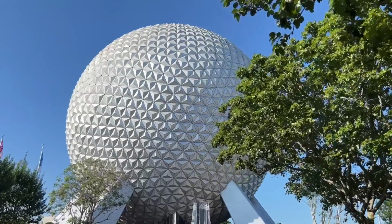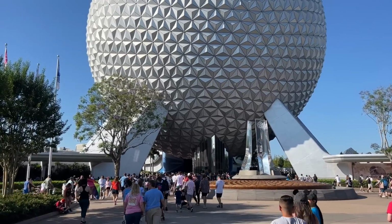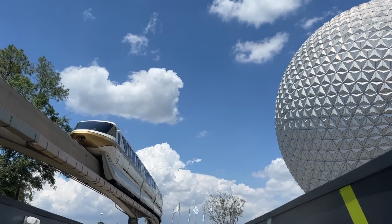One of our biggest tips is always know your priorities. There are going to be rides that you need to grab things for, like Remy, Test Track, Frozen, Ever After. Those are big priorities. Everything else is just like a cherry on top, you know?